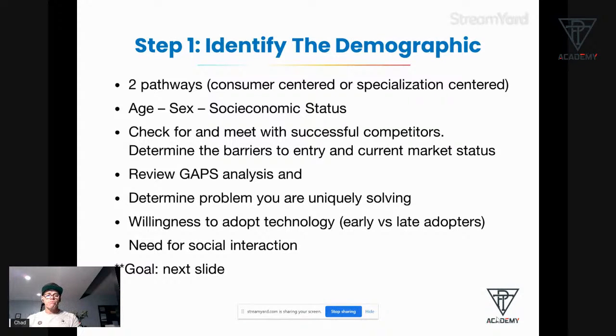Obviously, you want to take a quick look and review your gaps analysis. Just go back and reflect on that, make sure where you're at currently versus where you need to be and how you're going to get there, that you've got those steps put in, or at least a plan that you're planning on operationalizing against. Again, reflect and make sure you clearly have a vision and mission on how you're going to uniquely solve the problems for your demographic.